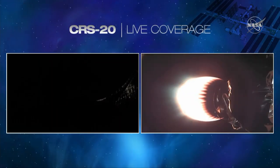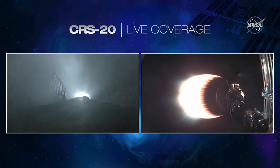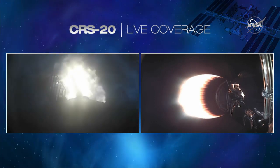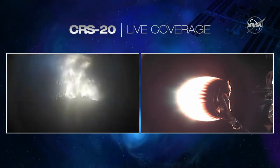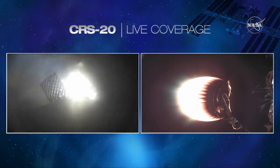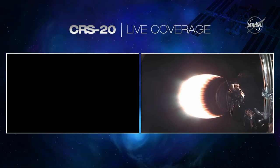And for those who are gathered locally, make sure you keep an ear out for the double sonic boom when the booster comes back and breaks the speed of sound. There you can see that burn, that entry burn has begun. On the left-hand side of your screen, you can see the grid fins are out for the first stage booster, and down it comes. Stage 1 entry burn shut down. And so they shut down that entry burn. Everything looking great so far.